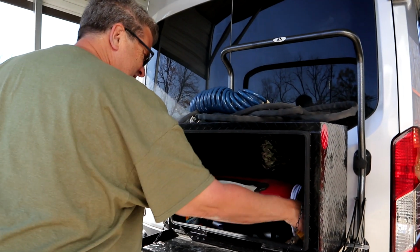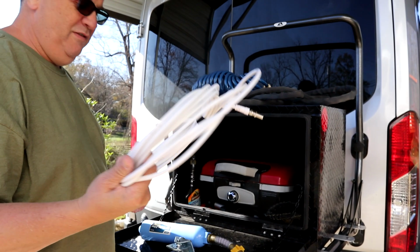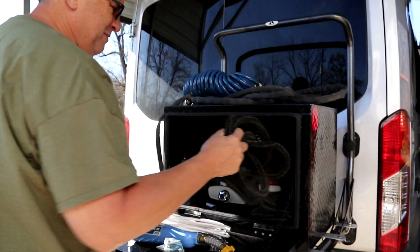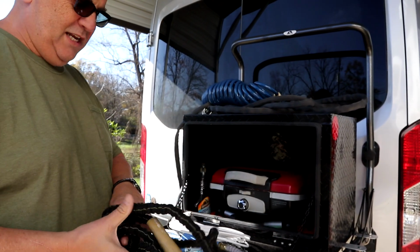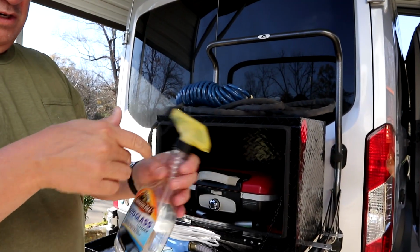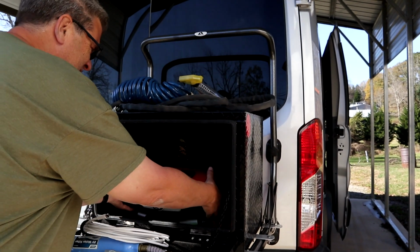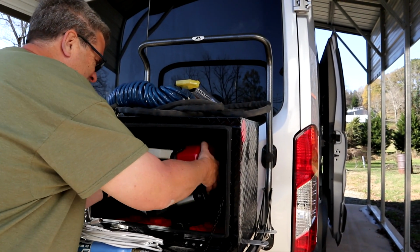My water filter, cable TV hookup, my black tank flush hose, windshield cleaner, which is empty, pretty much. Our grill.